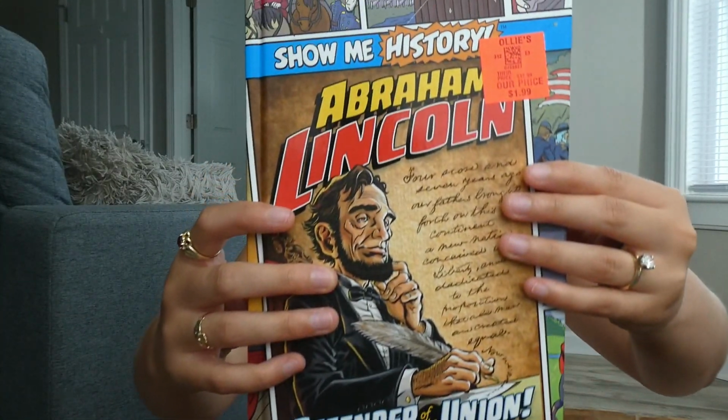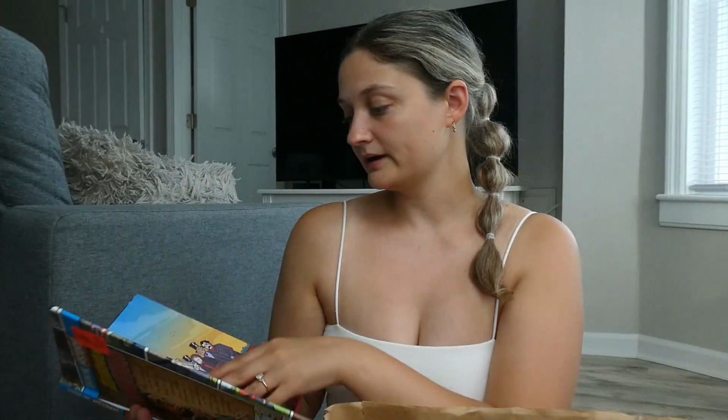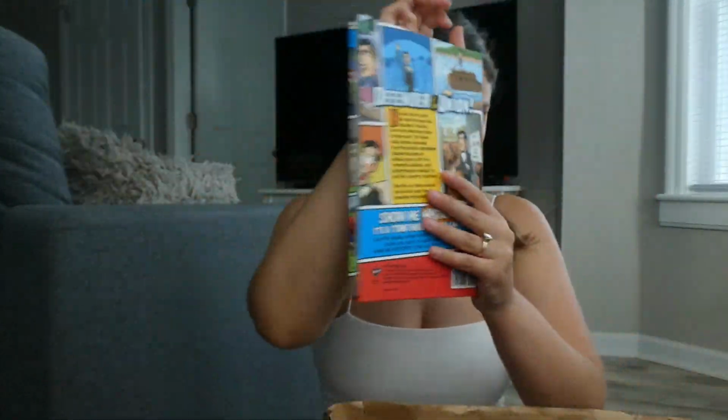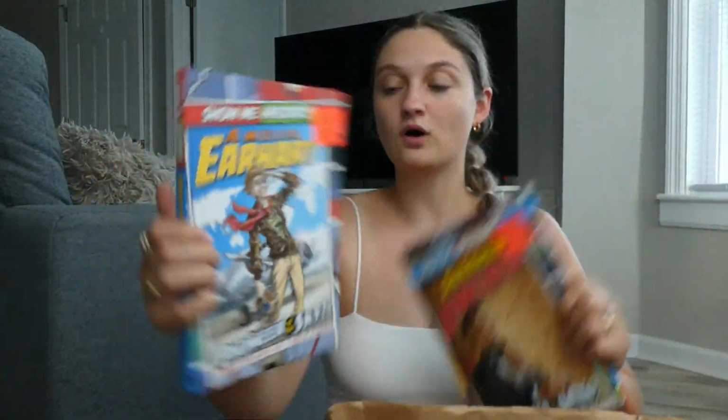So this is Show Me History, but it's in a comic or graphic novel style. This one is about Abraham Lincoln, and it's just a little graphic novel. So that one's super cute. And then I also got this one about Amelia Earhart. Those were $1.99 each. That is literally so cheap for a nice quality graphic novel. My kids are obsessed with graphic novels in 5th grade and 3rd grade. I feel like it doesn't matter the grade.